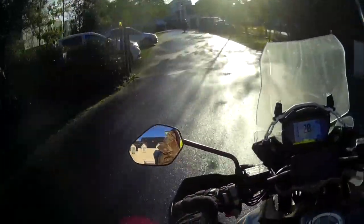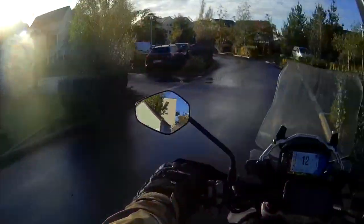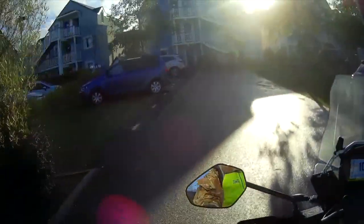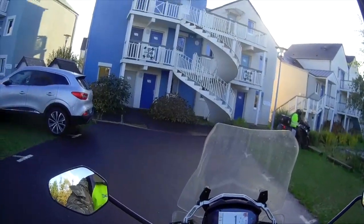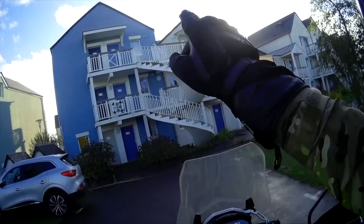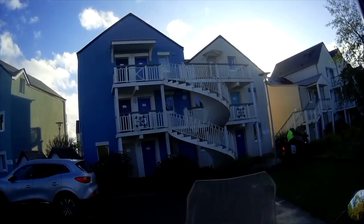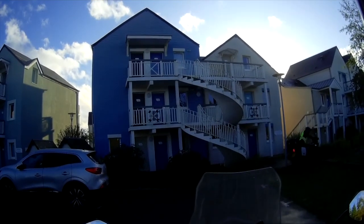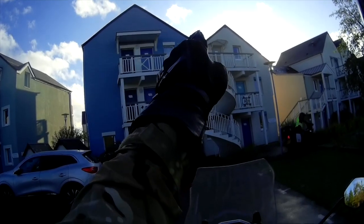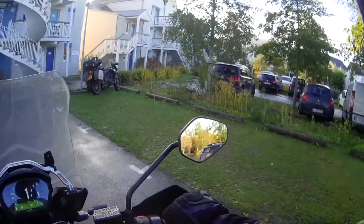So, this has been our accommodation for the week. Are we getting kicked out tomorrow? Yeah, we are, aren't we? This is our last night. We're in that one there. Top floor, right door. Not that one, that one. Stuck. Stuck? What do you mean you're stuck? Yeah. There we are.